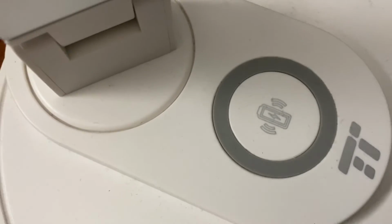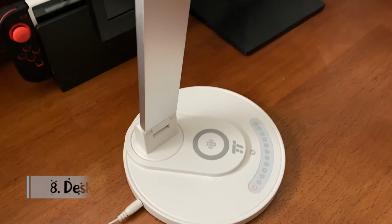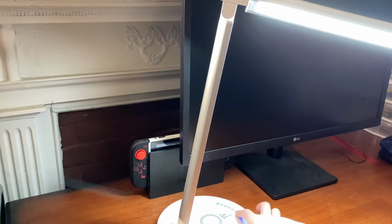Next, we have a desk lamp, specifically one where you can control the color temperature and the brightness. Often with visual impairment, there are light conditions that are easier on your eyes and others that aren't so easy.